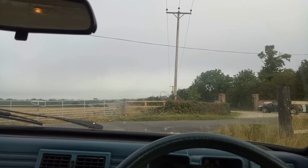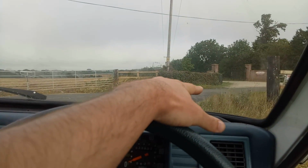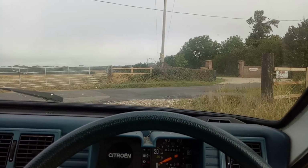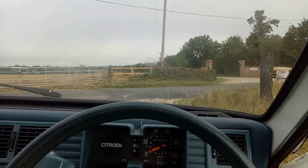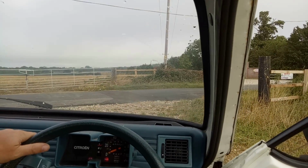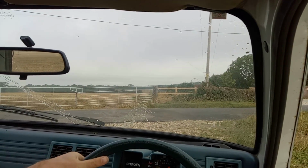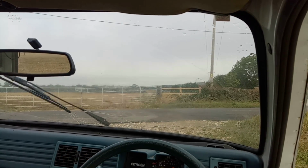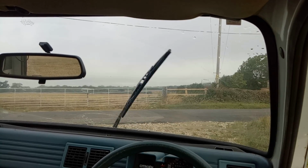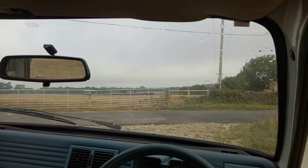What I will say is a downside on these single wiper Citroens is they bring all the water here in front of you, and then the wiper goes away again, and at speed the water will then go up the windscreen. So that's not such a good design. But let's just give it some action for you. Wash and wipe. There you go. No triangle of doom here. You cannot have a triangle of doom with one wiper.